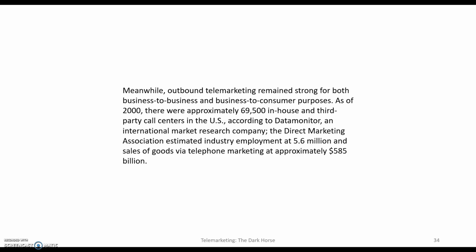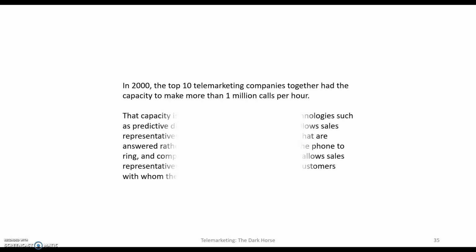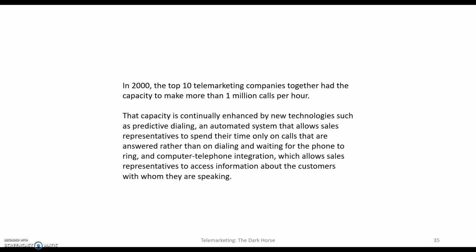So here's all that information, all kinds of people employed, all kinds of goods sold. Oh my goodness, 1 million calls an hour. These are all US-based companies, by the way. This is before robo-dialing and some of the new things going on, when a lot of activity is happening outside the US, as a matter of fact. Predictive dialing.